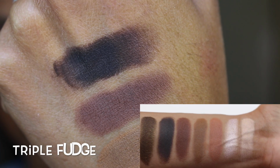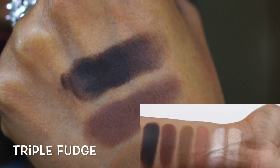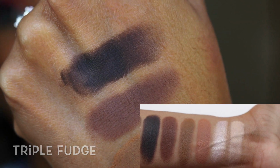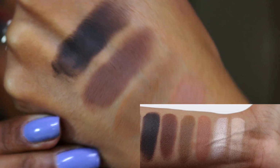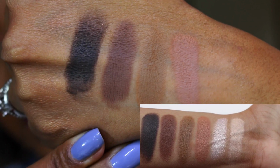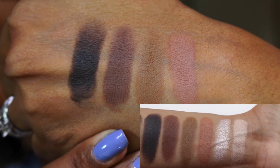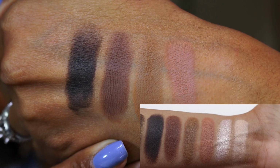Now last up of the matte brown shades is Triple Fudge, which is that really blackened brown shade. It's lovely for a smoky eye, for an outer V color, to darken up the lash line, great to smoke out a look. And I think all four of the neutral brown shades are great for a neutral look. They're all pigmented. I didn't have any issues with blending them. They blend really well together, so I think these matte shades are awesome.